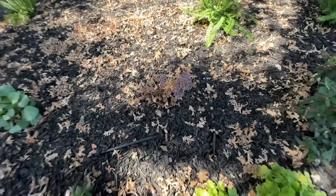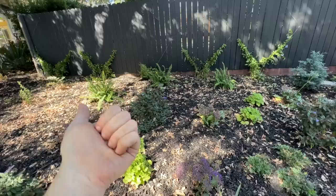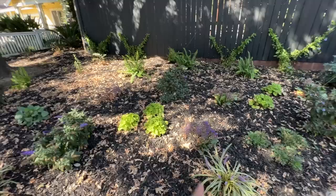Like this is a sea lavender casualty. And I honestly think it's due to the drippers that I used. There was Rainbird and Rain Drip. And I'll put on the screen right now which one I like and which one I don't like. Every time I use the one I don't like, this happens and they malfunction and they die. So that could just be me. It could totally just be me, but I feel like Rain Drip is the one that doesn't work well and Rain Bird is the one that does work well, at least for me.